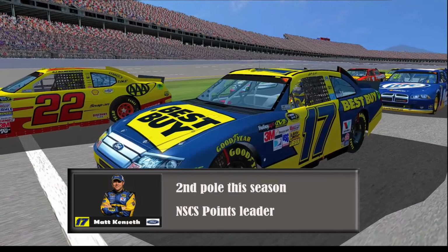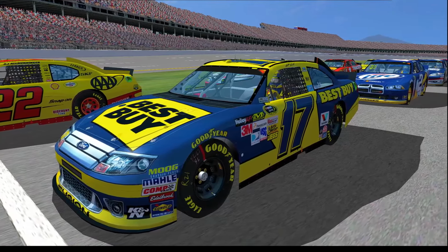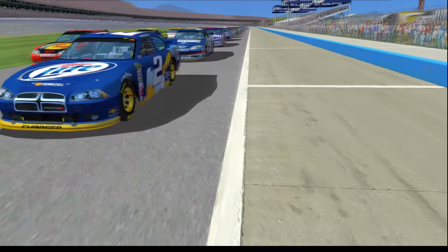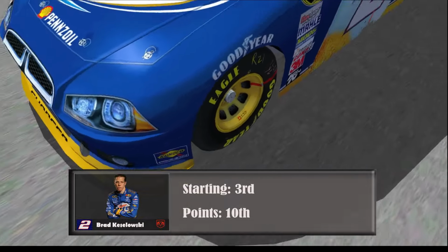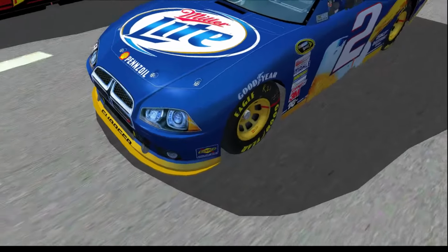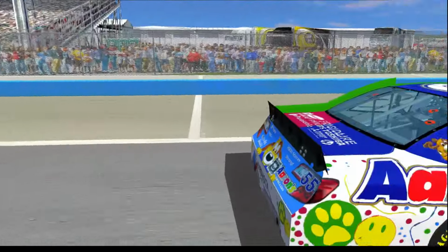And we are going to take a roll on the grid. We do see the pole sitter, Matt Kenseth. It's his second pole of the season in the Best Buy Ford Fusion. Beautiful paint job, and we're going to roll behind him. And that is the 2 of Brad Keselowski in the Miller Lite Dodge. He's trying to move up in the points. He does have the one win at Bristol earlier in the season. He wants to get a win here, and he feels very confident about his car.